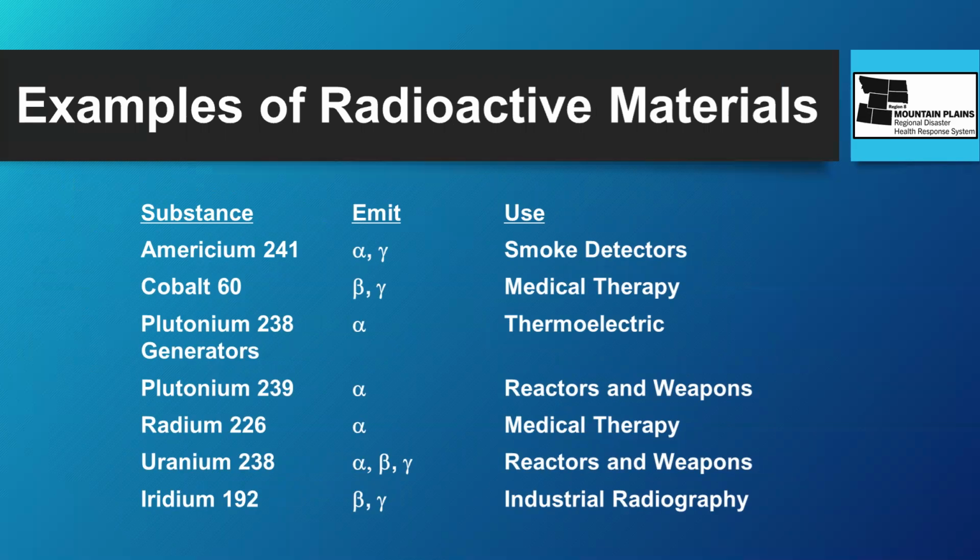Now, the reality is there's radioactive materials out there being used routinely. If you have smoke detectors in your home, there's a tiny radiation source in there. Obviously, we use radiation for medical therapies, for thermoelectric purposes. Reactors are not uncommon and obviously have a large source of radiation. There's nuclear weapons, and radiography. We use x-rays all the time in the hospital.